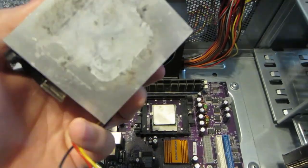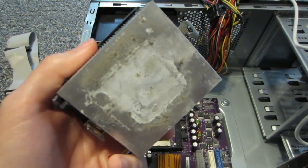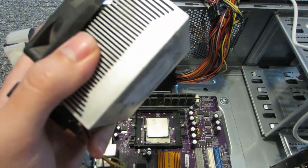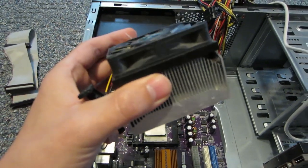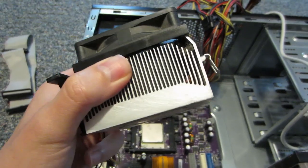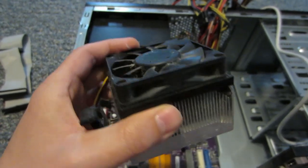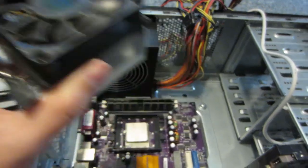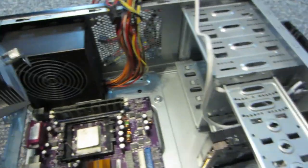thermal paste. What that does is make sure there's good contact between the processor and the heat sink, which is just a giant block of aluminum, and that helps the heat to dissipate. Then you've also got the fan on there that will again help to get rid of that heat.